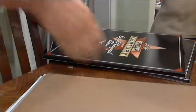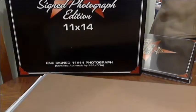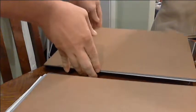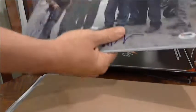Box number 9, coming right up. Try to get all these things tight. Box number 9. I think somebody's going to be very happy. I think this is going to be number 1. This is our cast signed item.